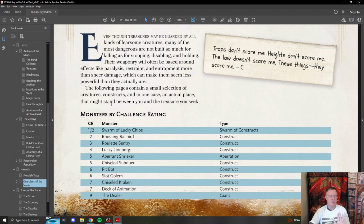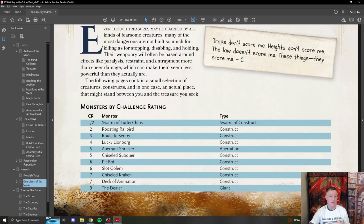The monsters, I'm huge on monsters. I probably own more monster books than any other kind of books from third-party publishers and Wizards. I own, I think, all of their monster books except for one, the latest one that was basically just a reprint of the other two books I don't own, for example. But there's some really cool monsters in here.